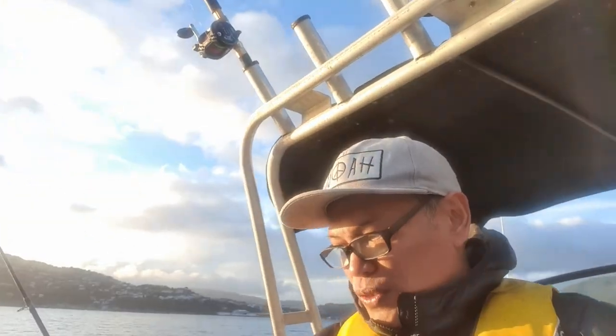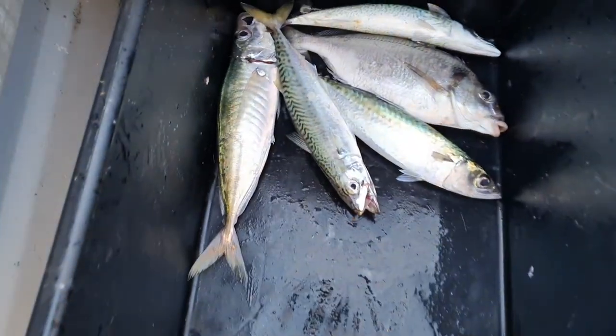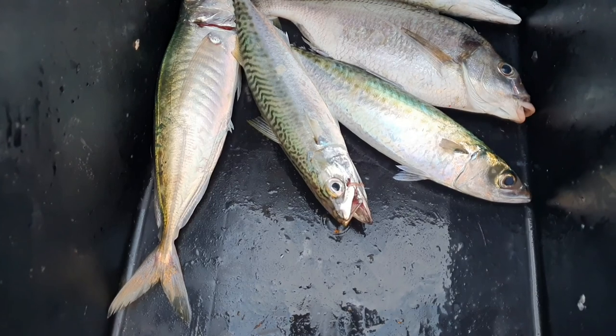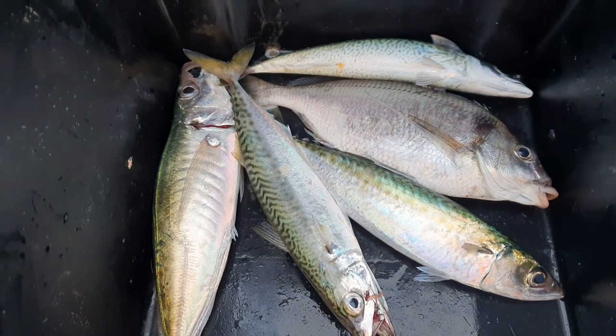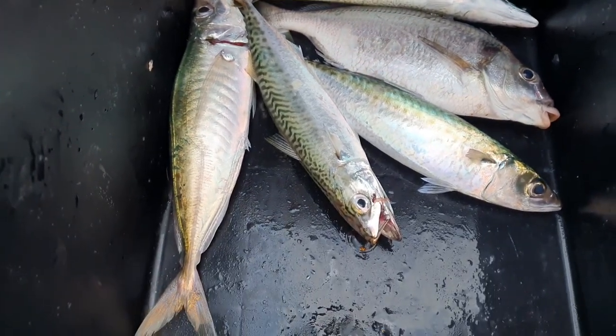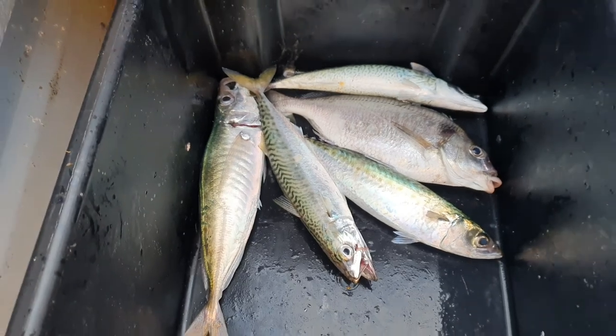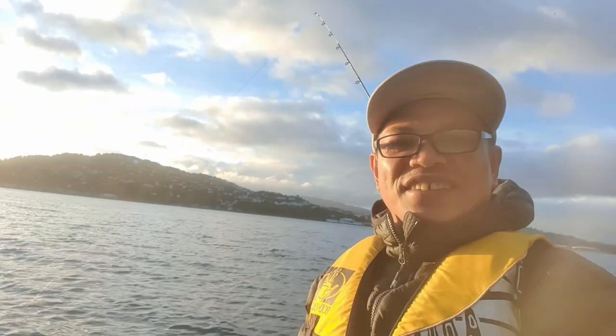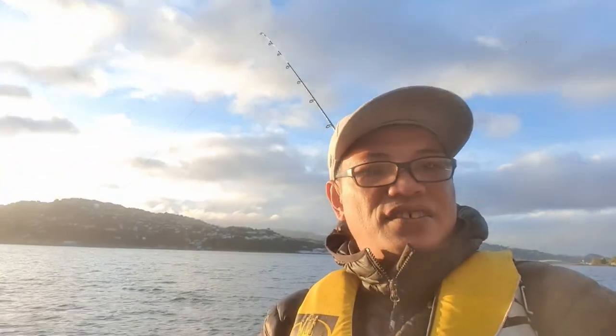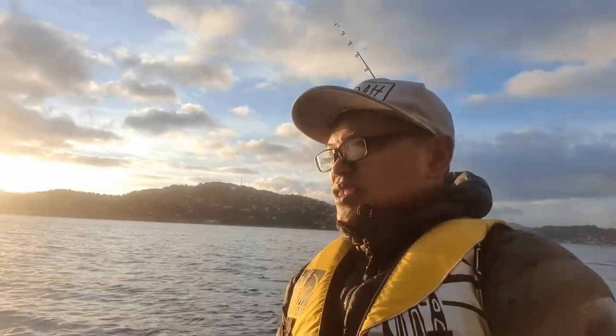And yeah, I'll show you what we have caught. Here it is. This is what we have caught so far. And there it is. We have all sorts. We have mackerels. We have terakihi and a couple of Spanish mackerels. Right, there you go. So we're not zero again. We're pretty happy with that, and we're gonna be going home shortly. See you at the boat ramp.